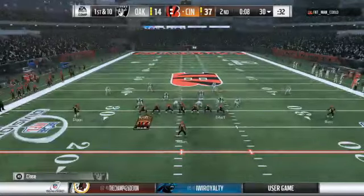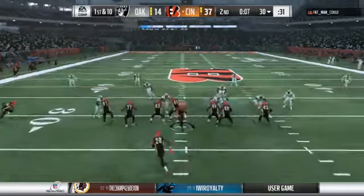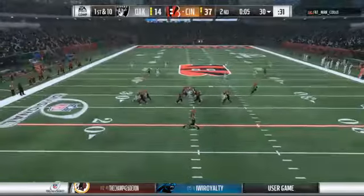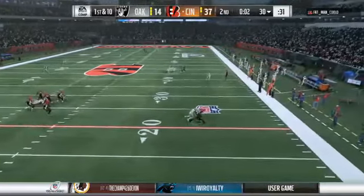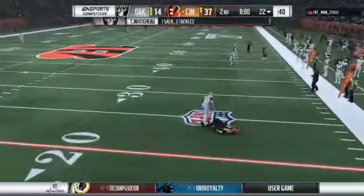So the D-line's going to spread out. Now a play fake here on 1st down. Flushed out right. And the Raiders have got him. So it's on to halftime in this AFC divisional round matchup.